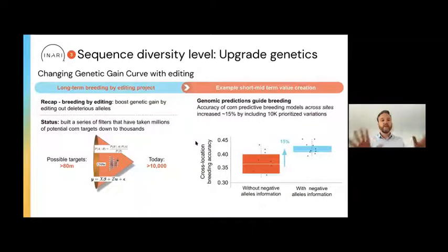So here is a little bit more detail. We call it breeding by editing, right? So that we have a long-term goal. Like I said, we have 80 million possible targets in the corn genome alone. If we can narrow that down to 10,000, hopefully thousands, it's a much more manageable number to start modifying and to see the outcome. And so if we use that model, going back to the first example that I showed on predictive breeding models, we apply those filters and we say, well, if you would select plants that have the optimal alleles, how much impact would that give you? An increase of 15%, which is really, really important because it also helps in predicting which parents you want to combine.